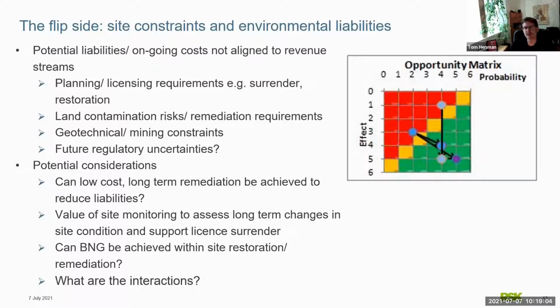And obviously, where we're looking at renewables, we're looking at loadings on the site for wind turbines, solar, and so on. Then geotechnical and mining considerations come into that. And of course, there may be future regulatory uncertainties post Brexit that we need to think about as well. So a number of considerations here. Alongside realising these opportunities, are there also opportunities to undertake low cost long-term remediation in order to reduce those liabilities over time?